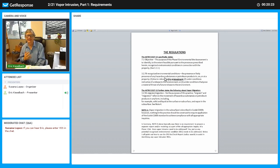So, one of the interesting things that they put in the 2013 ASTM standards and all appropriate inquiry was Note 4. They put in Note 4 because EDR was lobbying so hard to get you to spend more money on their products and to do a Phase 1 that included them, and at the last minute they tried to get this added, and a bunch of us techie guys and environmental scientists who belong to the ASTM committee got it stopped. They put this Note 4 in specifically to address what Tony Bonacore and EDR were doing. And here's the note. Vapor migration in the subsurface is described in Guide E2600.